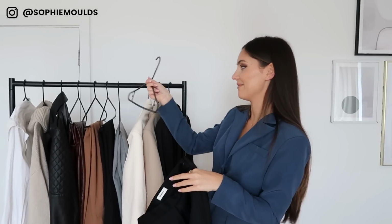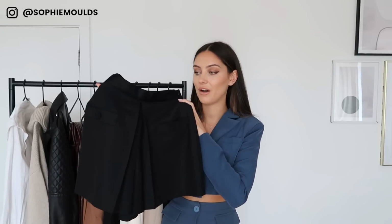Next up, I actually purchased these yesterday, so these are a new in piece and I bought them from Sandro. I went in to return something and then I ended up leaving with these. I went in thinking I was going to save some money, I was going to have a refund, and then I left with these. So obviously it backfired on me, but I just fell in love with them because I'm tall. I'm 5'10" if you're new here.